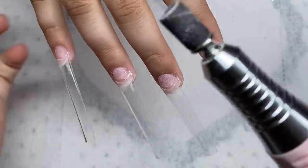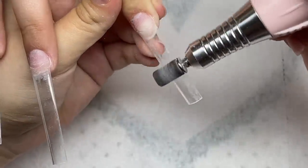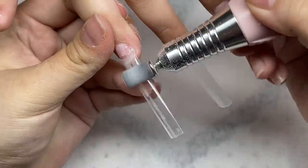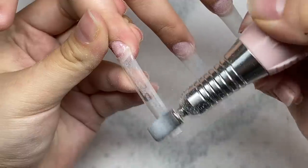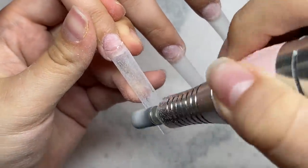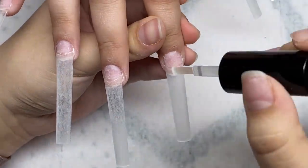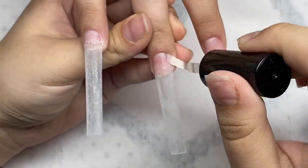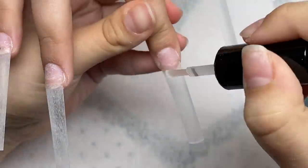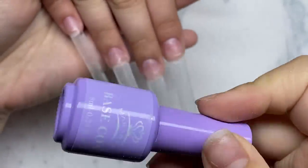So after a little bit of reshaping, I'm just going to remove the shine from the nail tips. Okay, next step is going to be adding on some dehydrator. This is really what's going to make your nails last. And same thing with some primer. Okay, finally, let's add on a layer of base coat.